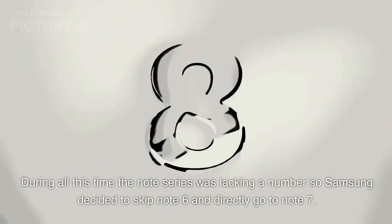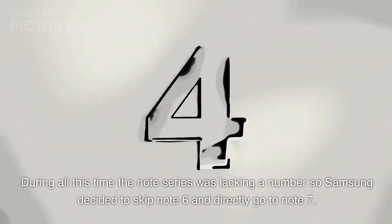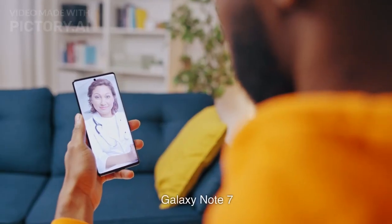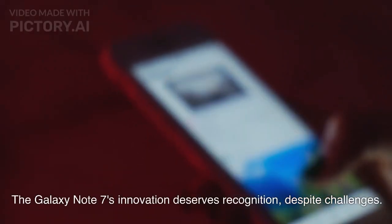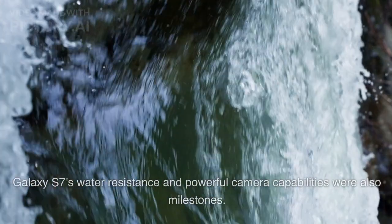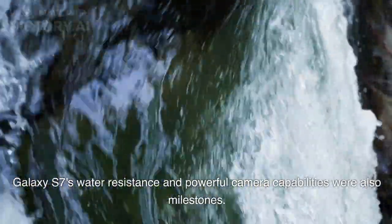During all this time, the Note series was lacking a number, so Samsung decided to skip Note 6 and go directly to Note 7. Galaxy Note 7. The Galaxy Note 7's innovation deserves recognition, despite challenges. Galaxy S7's water resistance and powerful camera capabilities were also milestones.